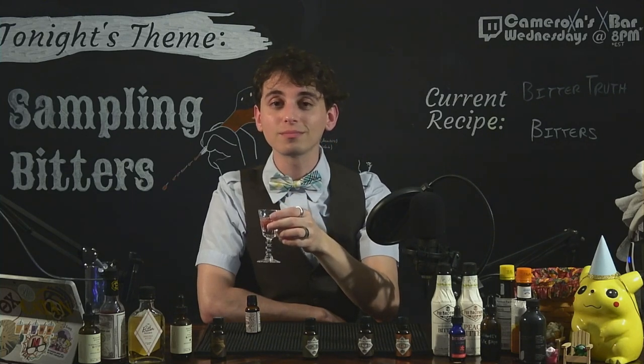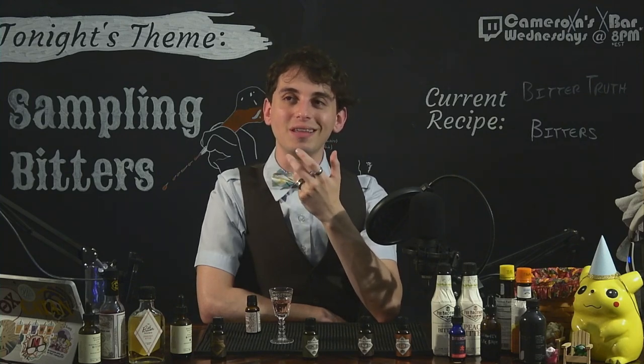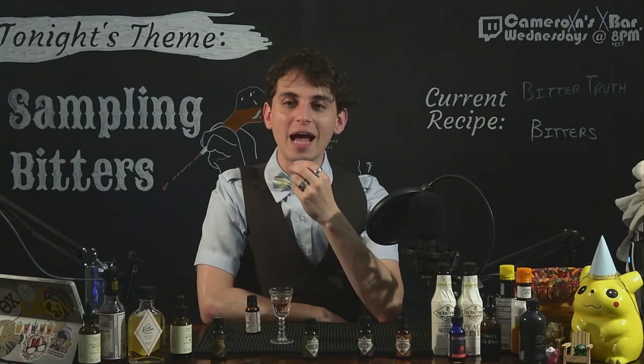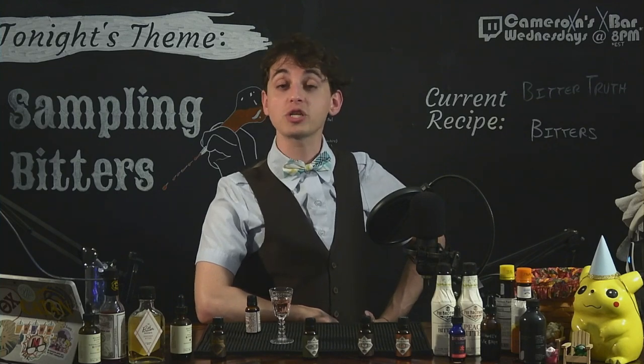Slightly dry. I'm definitely getting those anise, licorice-y notes to it. Because as opposed to the other bitters that I've had so far, this one noticeably leaves my mouth feeling a little dry. And exactly which spice or botanical that's coming from, I'm not exactly sure.